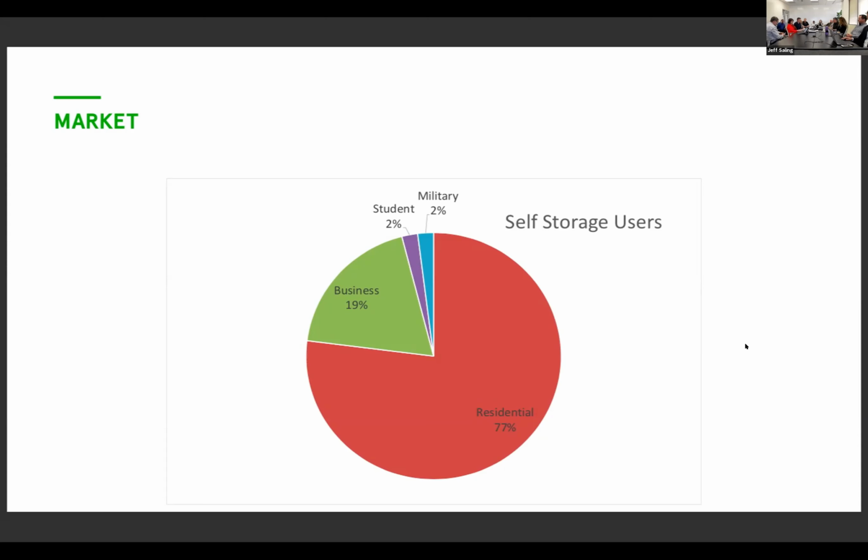Now the residential users within that, what we found was there's not one specific demographic that uses self-storage. Basically, it's an even distribution amongst age, income, rent, own, married, single, kids, no kids. Basically, everybody uses it. Within the business segment, the two highest users are your professional services, which are contractors, lawyers, cleaning companies, mainly all your small businesses.